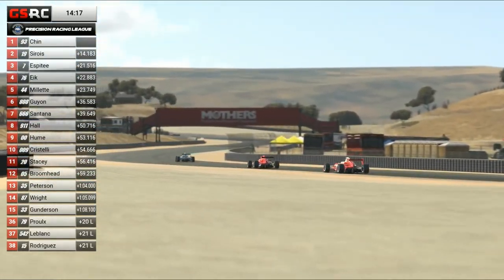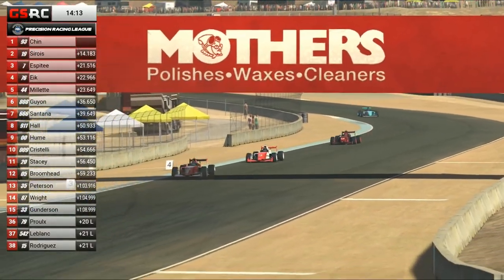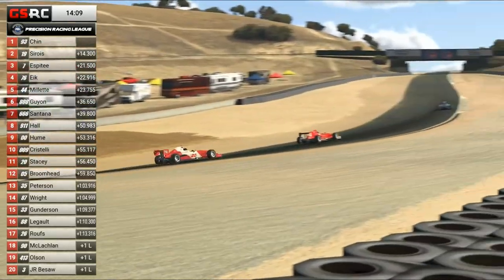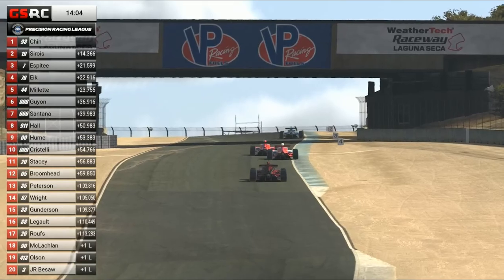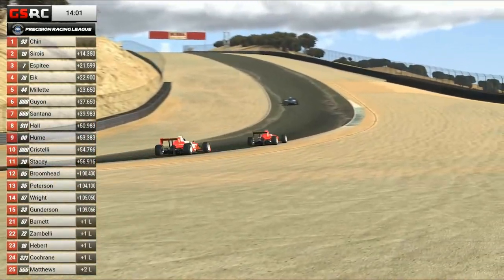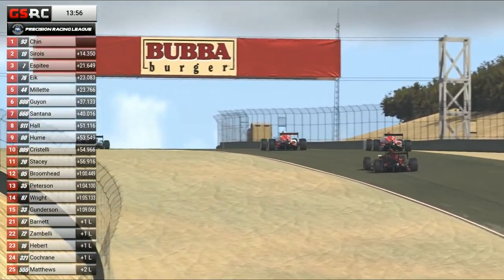And Joe, you may have hit the nail on the head here as I look at the GSRC live timing, and I'm noticing that Ike has that gap down to Espedy only to about 1.3 seconds. So we may very well be in a battle here for third place, as that is Espedy ahead of him. That sort of blue car that you see in the distance of the shot, that is third place of Espedy. So Ike on the charge here.